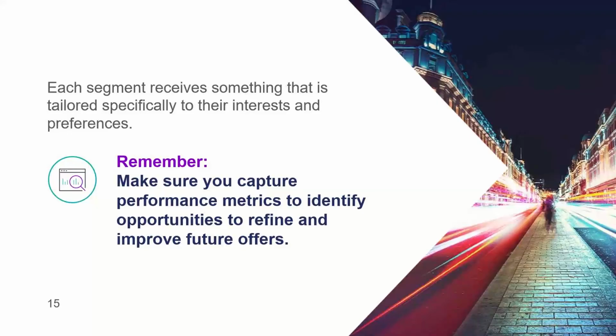And of course, you want to make sure you capture performance metrics. So you'll probably want to introduce a comparison group within your variants against which to test other content. So for example, was it the red or the green sweater that performed better than your blue sweater?